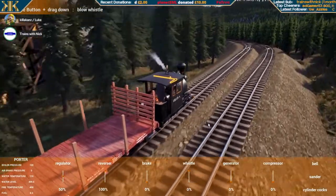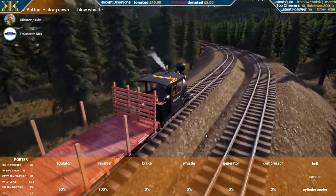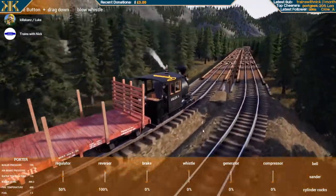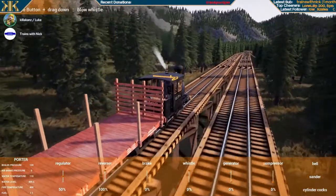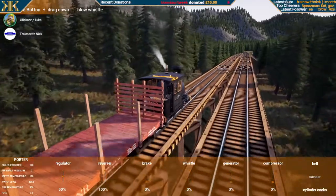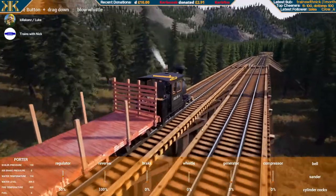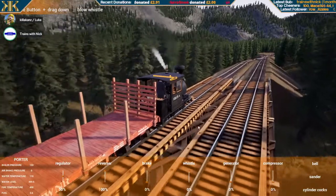But just like the real world, this does require some communication between the two drivers. It does indeed. I give one peep of the whistle to say that we are approaching destination and to come off the power, and then when I give 2 whistles that means I'm going to start braking. Okay. 1 to cut off power, 2 to start braking.